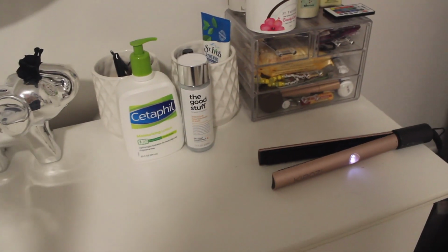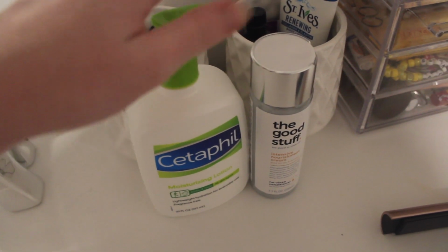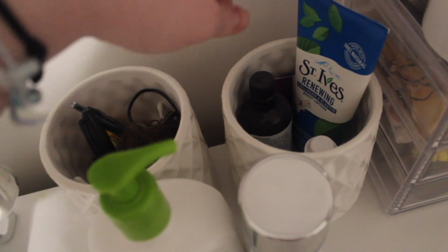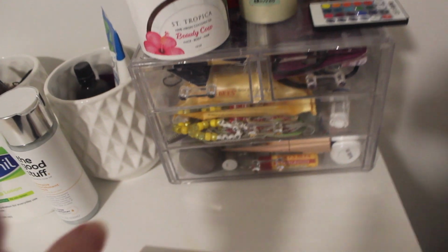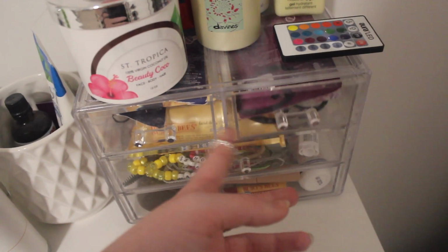Okay, here is the other side to my dresser. So right here I just have lotion, this stuff is for my hair, and then in these two things are just random stuff, like there's pens in here, and then in here I have lotion, tea tree oil, and then contact solution. And then I have this thing, I believe this is from Target. I just have clear hair ties in here, the bigger hair ties.